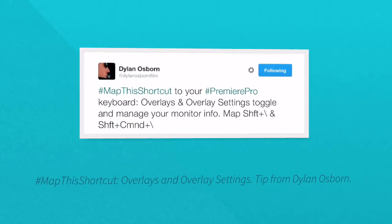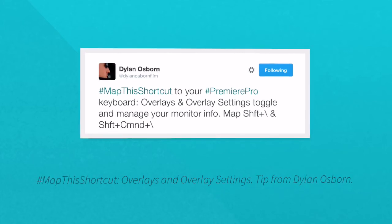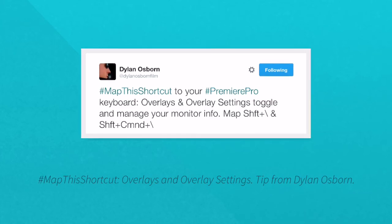And next up we have another hashtag map this shortcut tip from Dylan Osborne. This is a series of custom keyboard shortcut tips that Dylan has been sharing throughout the month of June. And this week he says, hashtag map this shortcut to your Premiere Pro keyboard. Overlays and overlay settings toggle and manage your monitor info. Map shift backslash and shift command backslash.